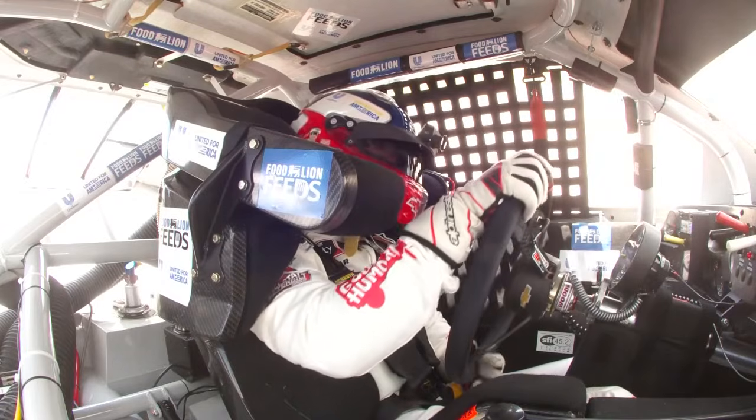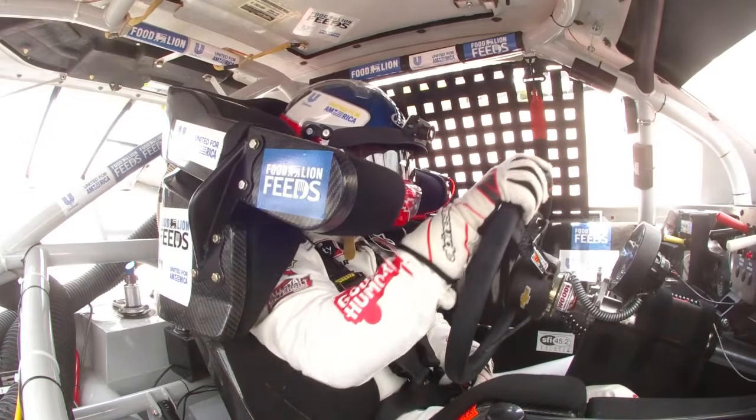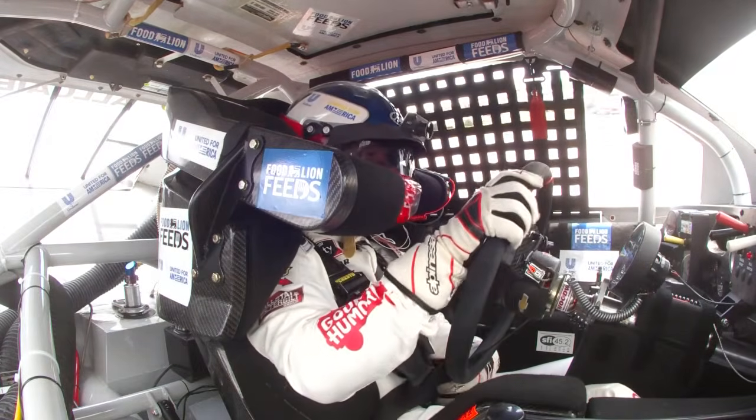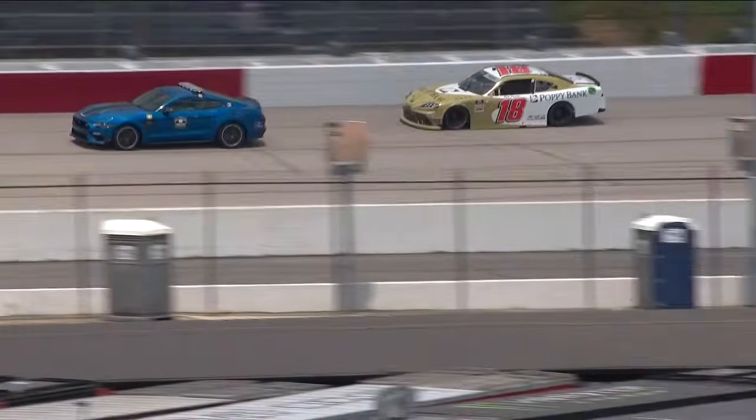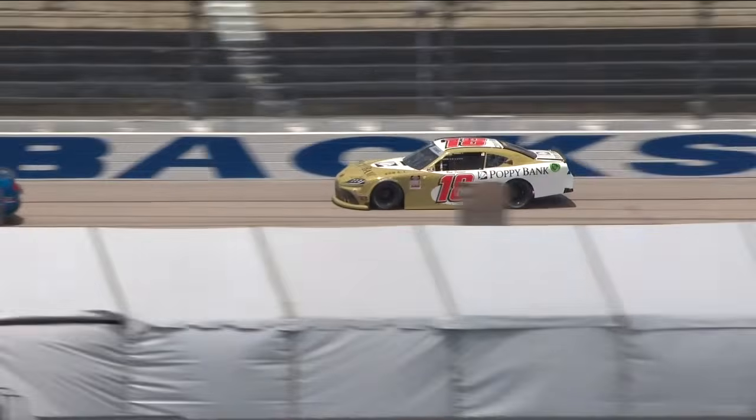Not only that, the number 9 machine, that Chevrolet of Will Brock's been pretty strong. And I'm going to tell you, that number 42 that's been up front, my God, we won that stage, he's been pretty strong. Another quick note on the last pit stop.